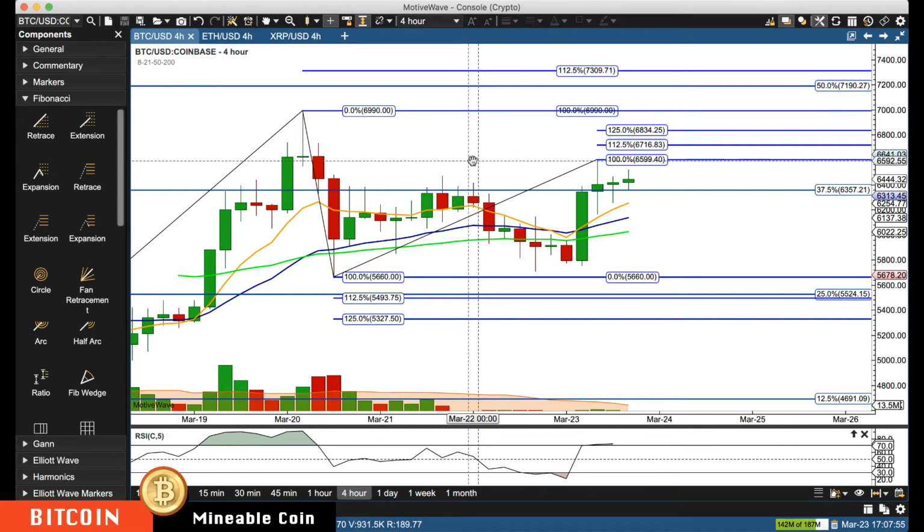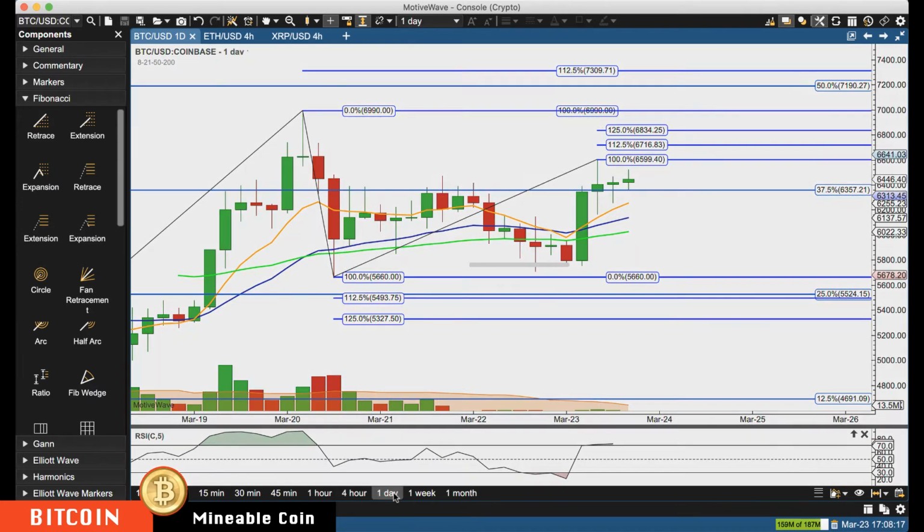So above 6,600, 6,716, 6,834, major level 6,990, so 7,000. Then above that 7,190, then 7,309. Now these are just your minor levels. I'm just pointing it out there for anybody doing very short-term trading. If you're doing longer-term trading, you're going to watch for the bigger levels.